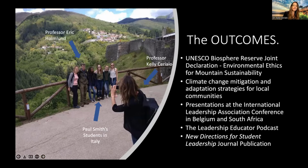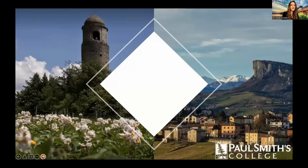And then lastly, we're working on a publication about it. It's called New Directions for Student Leadership. It's a journal publication, but just about this model of getting students to work on sustainable development projects internationally from a service learning perspective. So they're learning in the process, but at the same time giving back to the local community. So that's what I have for you today.